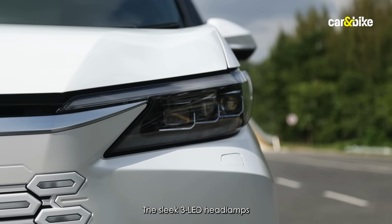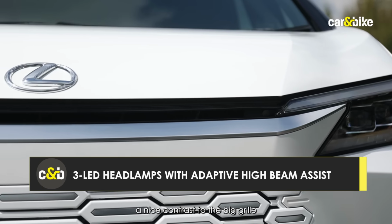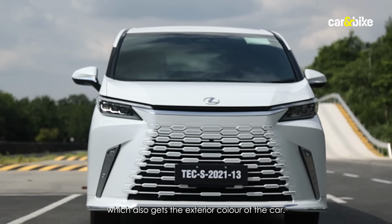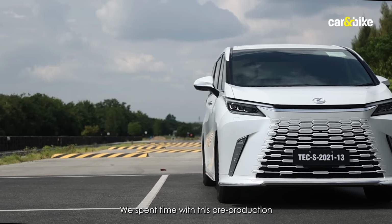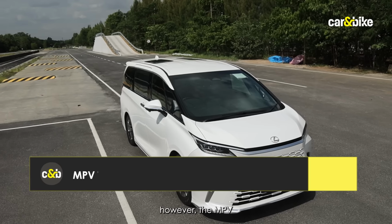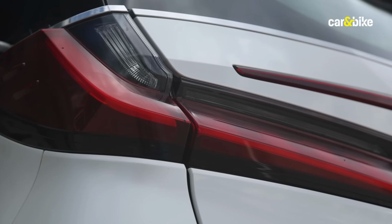The sleek 3 LED headlamps come with adaptive high beam assist system and provide a nice contrast to the big grille, which also gets the exterior color of the car. The DRLs too get a nice futuristic shape. We spent time with this pre-production model that came with 17-inch alloys. However, the MPV will be launched with 19-inch ones later this year.